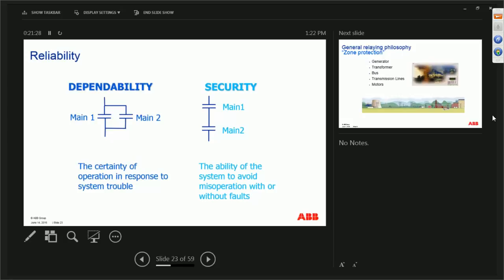So you can see that there are kind of opposite ends of the spectrum, this dependability and security. The relay designer and system designer has to balance one versus the other. We can make a relay extremely dependable that operates for any fault in the system, but that won't do us any good because we need to only operate for certain faults within its zone of protection.